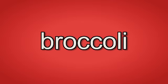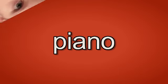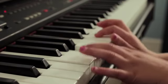Broccoli. Broccoli. Is the child eating? Yes, he is eating broccoli. Broccoli is a green vegetable. Piano. Piano. Pianos are instruments we play with our fingers.